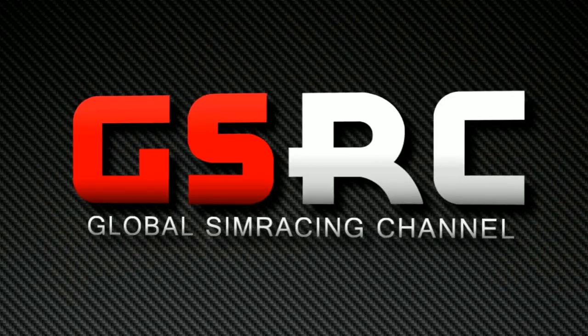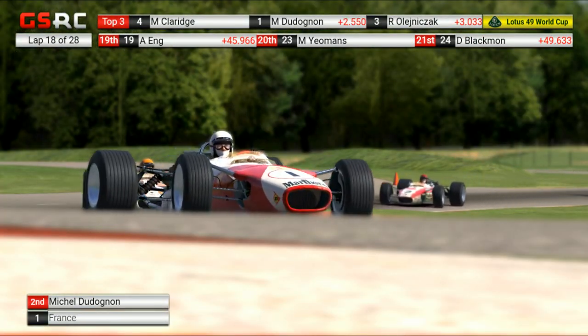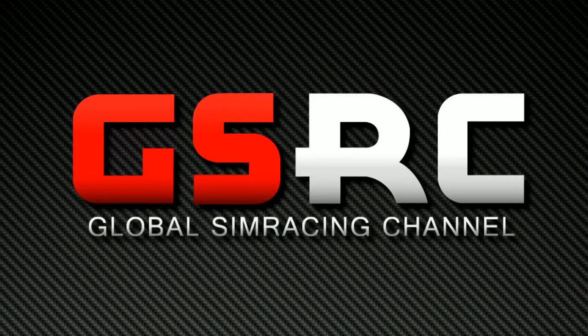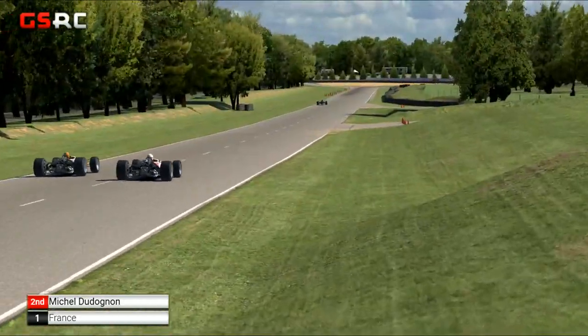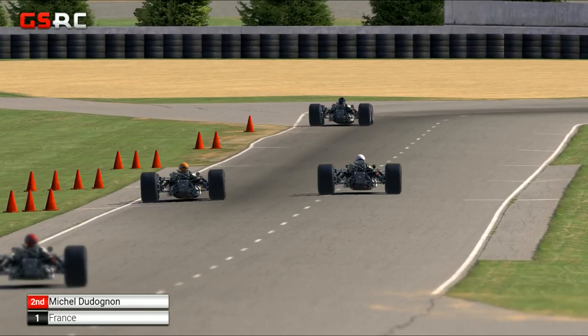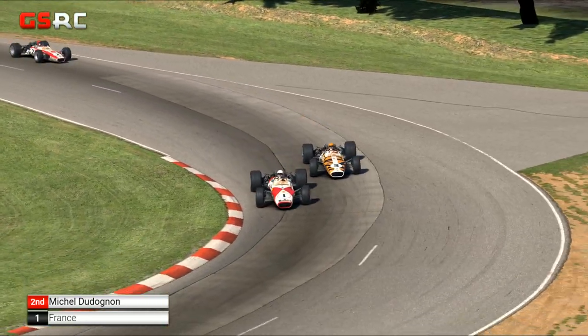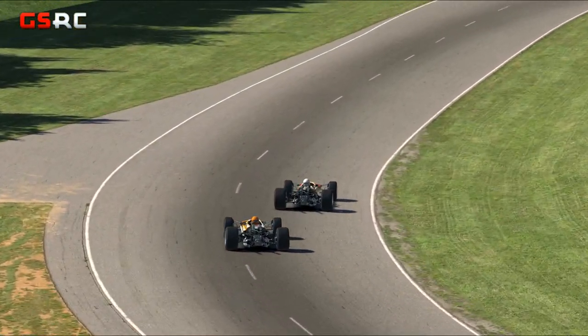Yeah, Michel Dudignan just got the overtake move to stick in turn one on Rob Olenek. I don't know if we can go to a replay of that, but he just had a great exit out of the last corner, had more speed, used the draft a little bit, put it on the inside of Rob Olenek and got that P2 position back finally. That was a lot more calm, a maneuver down to the inside, just a simple out-braking. Looks like Olenek fought it a little bit, tried to cross over, couldn't quite make it happen.